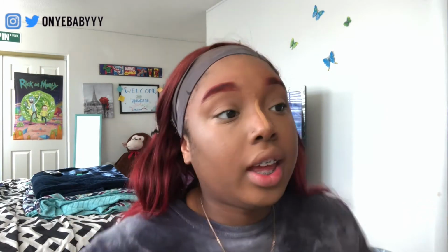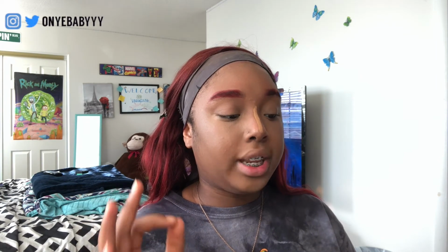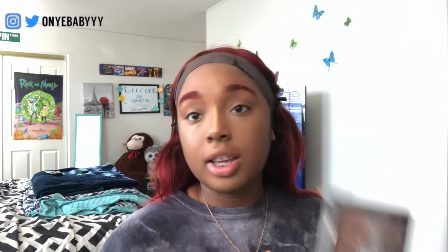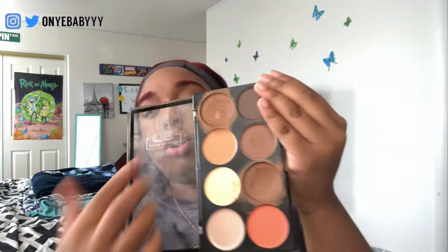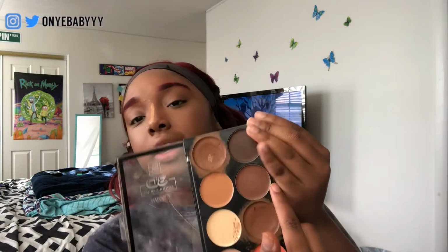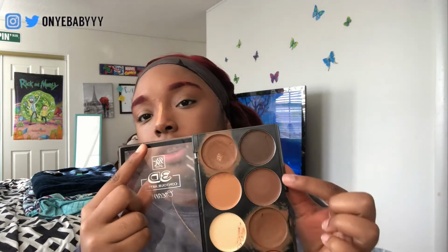So there we go. Next thing on our list, we're going to go in with contour. For contour, I use the RK by Kiss 3D Contour Cream palette. It looks like this. I like this shade the most, but I also go in with this shade right here. And once I run out, I'm gonna start using this one. I mainly just use this one and this one. So that's the thing I use.